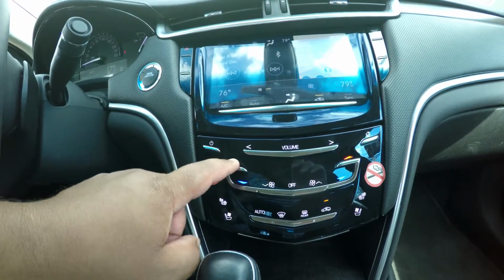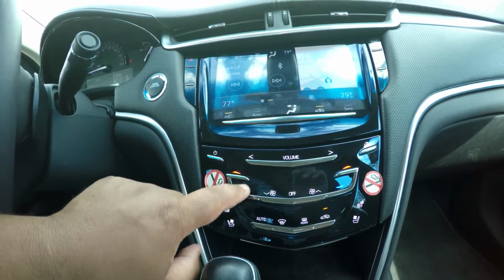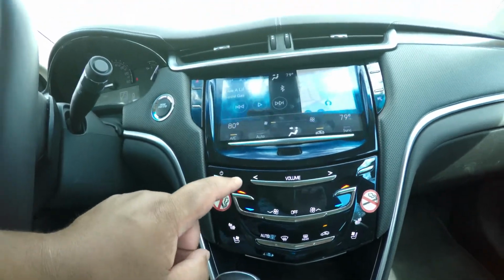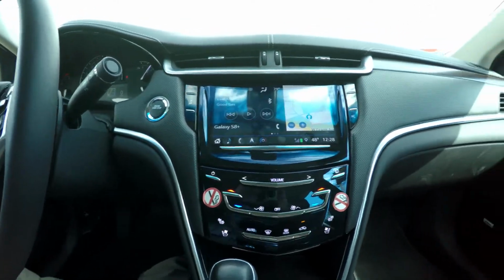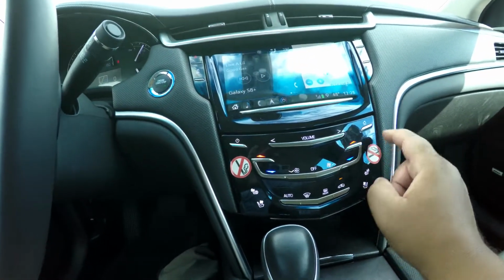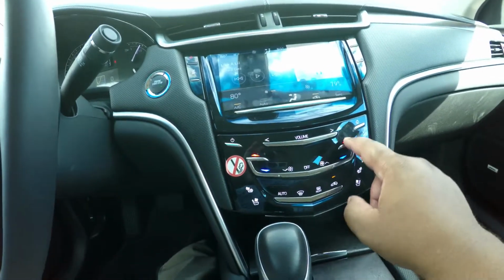But it's the same thing. When you're trying to touch it, it doesn't work that well. I mean, it works, but when you're trying to do it, you're just touching everything. I'm trying to get the temperature down, trying to get it up. I'm not sure what to press.